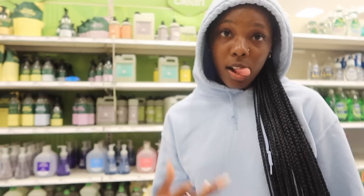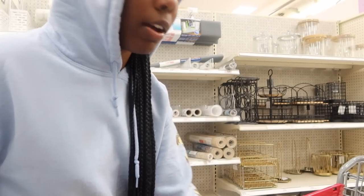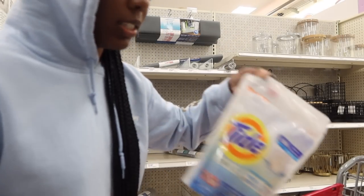That was my Dougie. I found my black paper towel holder. I got my paper towels for now. Toilet paper, a plunger, and some Tide Pods. They took all the good ones.